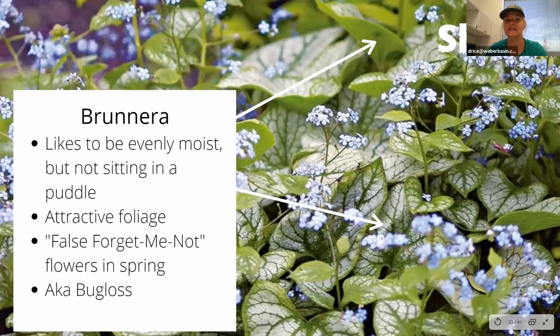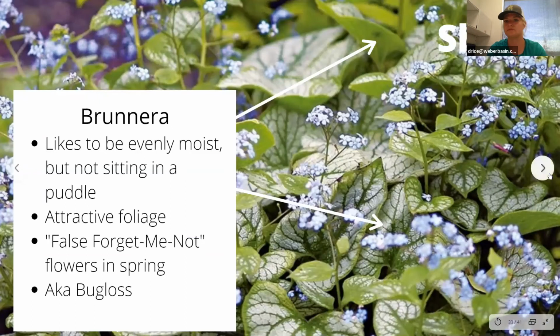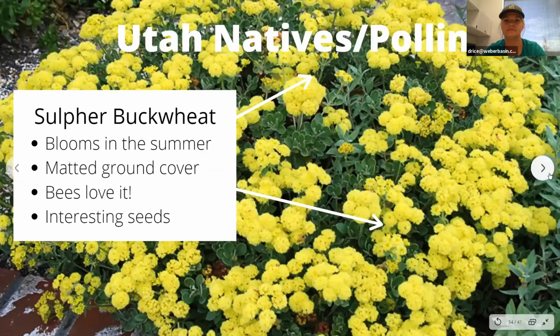The flowers are really interesting because they look like forget-me-not flowers, but most forget-me-nots die back to the ground every year, and these ones don't. So these you put in the shade, you get this little flush of really cute flowers in the springtime, and they die back, but then you have a really cute little light green foliage the rest of the year.